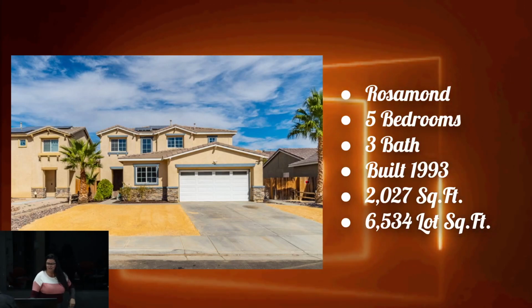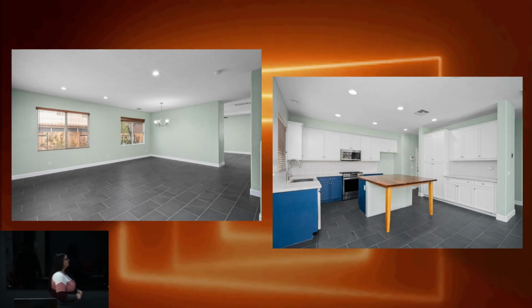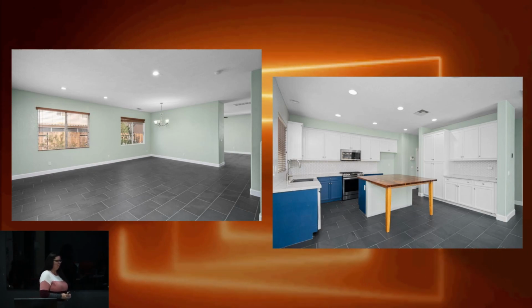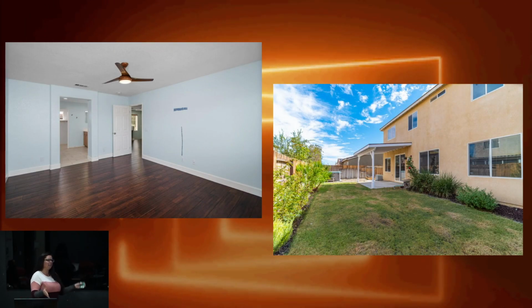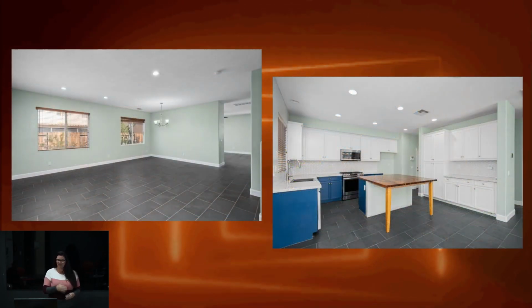On a 6,500 square foot lot. You're in charge of the clicker. Oh, nice blue kitchen. It's blue and white. Is the island of wood? With wood tables. It's a butcher block island. Is that what it is? Yeah, you can cut your vegetables up on it. Look at it.